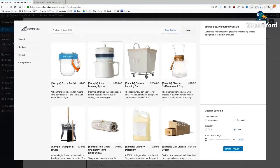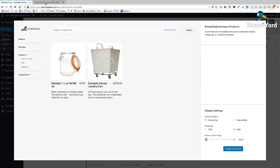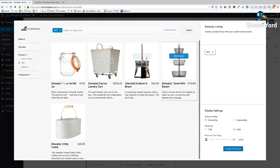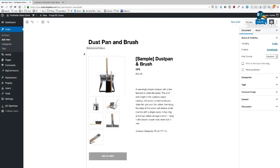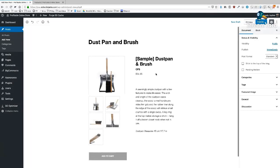show here. We could say I want only recent. I want only, or also recent on sale, and only OFS. And hit search, and it gives me that. What I want is, okay, OFS is the dustpan. So OFS, there's the dustpan. So I'm going to click add product. And now this list is what's going to show up in my post. And I could do ascending or descending, order by title or date, and products per page. But I'm going to just do this one. And there we are. So I want right before this paragraph. Oh, I put it below. The point is, right here in midstream in a blog post, you can link to a product.